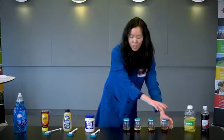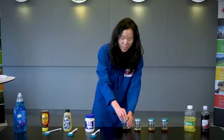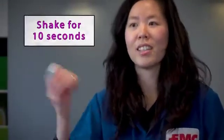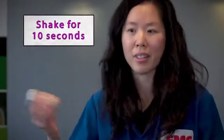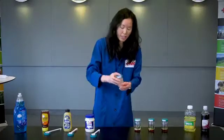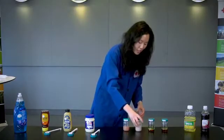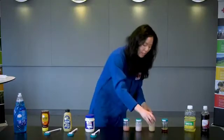Okay. Make sure that the jars are ready and capped tight, and we'll go ahead and start by shaking up our samples. So you emulsify things by shaking, and we'll want to shake for about the same amount of time for each of these samples. So count to 10 for each of these, and then go ahead and set it down. So you want to shake it as hard as you can for about 10 seconds, and then set it down. We'll do the same for all of these jars.